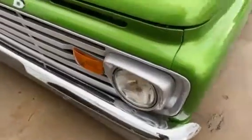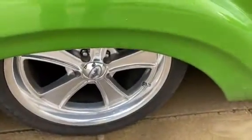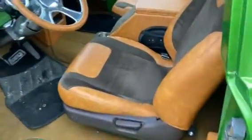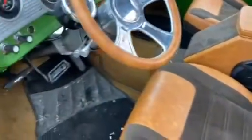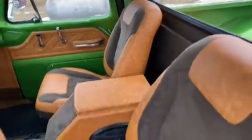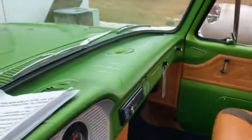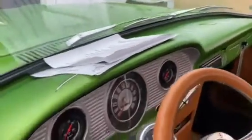Bumpers all look good up front. The grill's been painted. 302 fuel injected. I think, if I remember right, 18's on the front and 20's on the back. Got air shocks. Those got popper or shaved doors, no poppers though. Sorry about the little bit of dirt. It is winter here, but some really beautiful custom interior seats, custom on the dash.